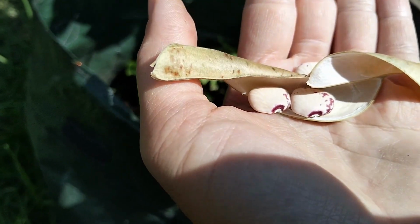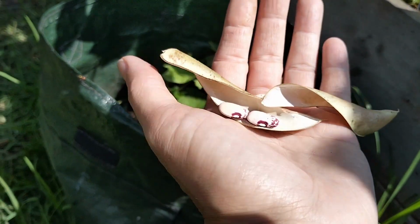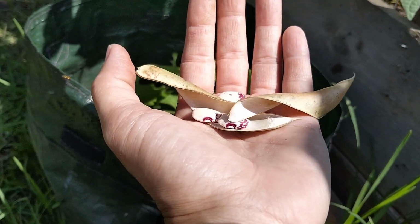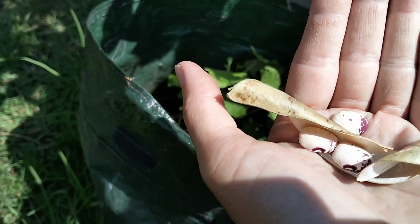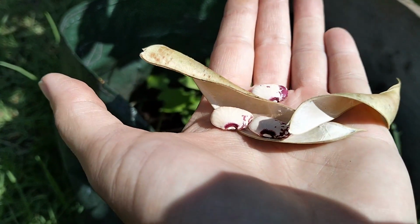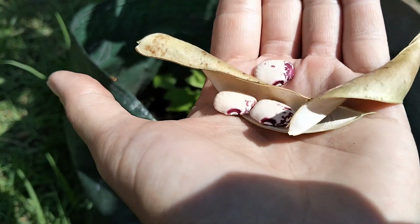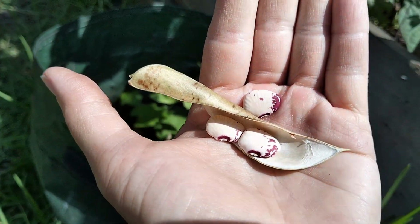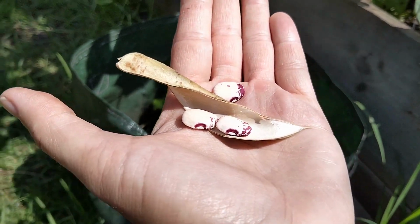What I do is that I take this, put it on my counter for a week with the pods, and then a week later I take it out. I let it sit on my counter for another week or two when I shell it out. And I just make sure that the beans are all dry before I bottle them so that no mold appears. And tonight I'm actually soaking some so that I can make a nice beef stew during the week.